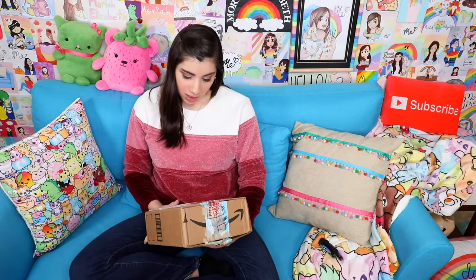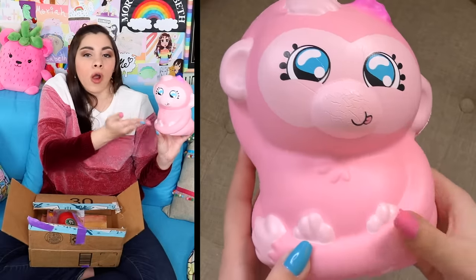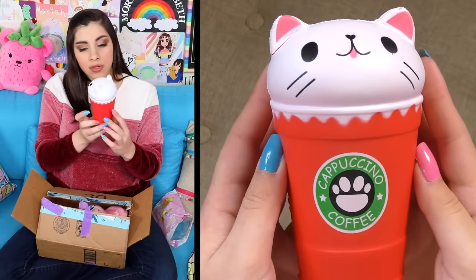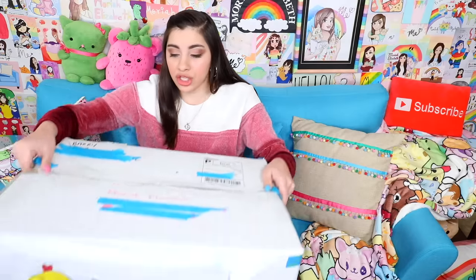Next, this one is from Serena. Ooh, look at this. Interesting. It's a big monkey. Its arms are just like noodles. Sorry, I cannot deal with the arms that way. I would have to change this one drastically in order to be happy with it. Could we fix this, do you think? And we have one other in here. This one's actually really cute. It's a cappuccino with a cat. Thanks for these, Serena.